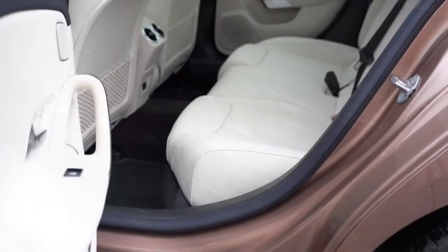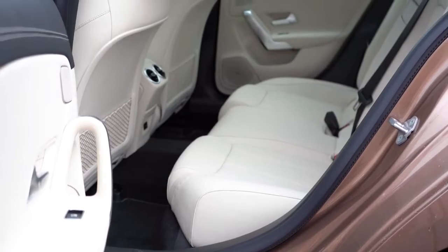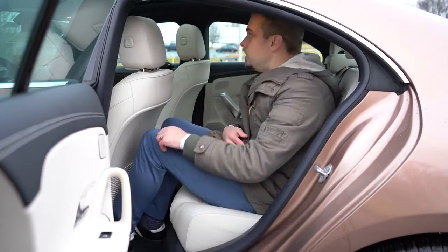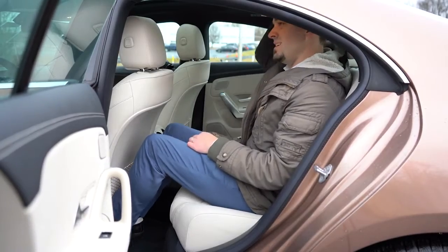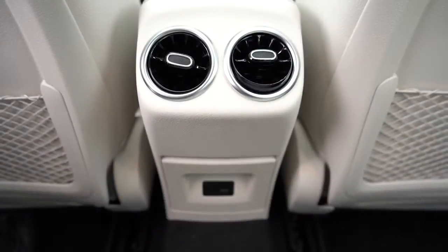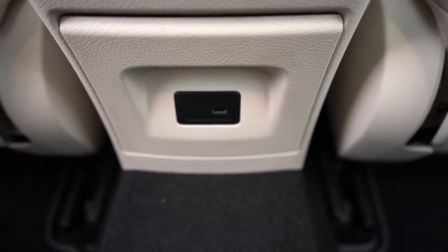But anyways, then making our way up to the rear legroom, 33.9 inches is what that rear legroom comes in at. For reference, I'm even 6 feet tall. This is how much space I have back there. There is a rear center armrest with cup holders. That does come standard, of course. Rear ventilation as well, and there is one charging port for your phone back there in case you needed that.